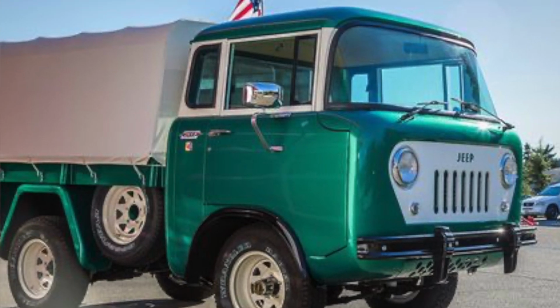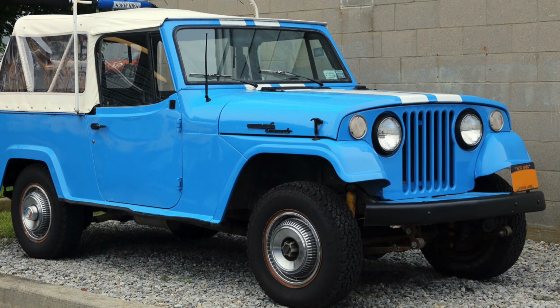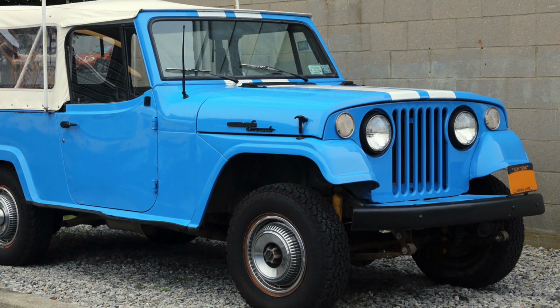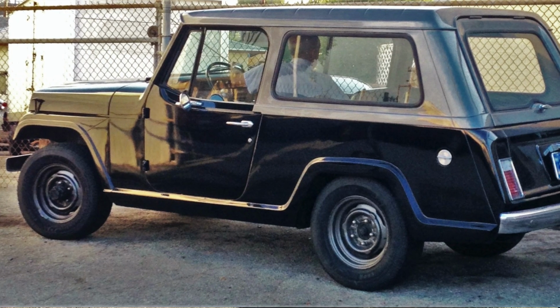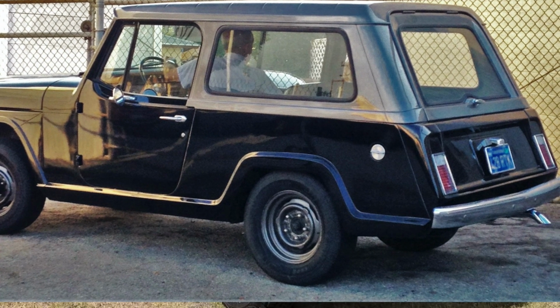The Jeep FC, it's the forward control. So the last Jeep I wanted to share with you as a bonus is called the Jeepster Commando. This one, it's a 1970. It's very obvious and clearly a Jeep, but at the same time, it's so unique in its own way that I was just drawn to it and sharing it with you, because if I could ever own a Jeep like this, I would in a heartbeat.